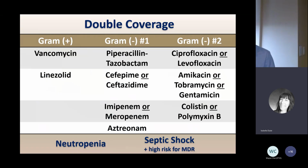The reason you only get one is because they all work the same way and attack the bacterial cell wall in the same manner. If you add 2 of them, they're not offering anything more than the first one did. So you pick one from that column, and then you pick one from the third column. You have your fluoroquinolones, which we'll talk about later. You have your amikacin, tobramycin, your aminoglycosides, and then you have some of your really old school gram-negative agents, kind of like your IV bleach type stuff.